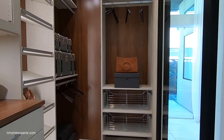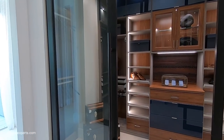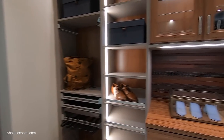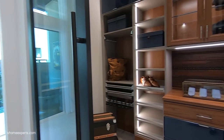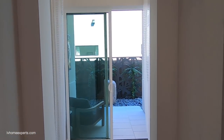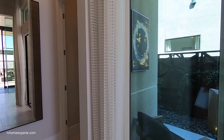I feel like the Toll Brothers in Vegas is built better than the Toll Brothers in California. Now, what I realize is that typically a lot of builders, their in-house designer doesn't design the home.